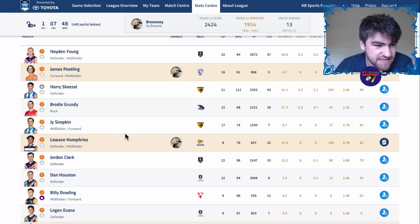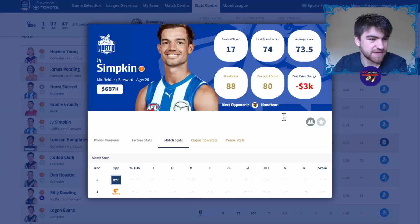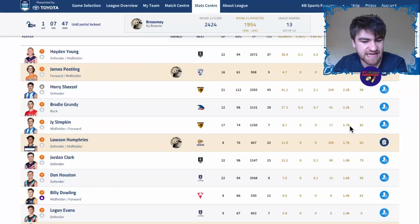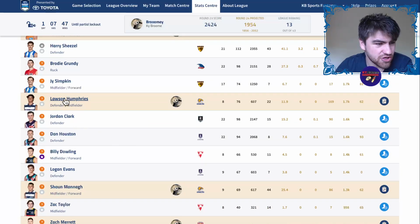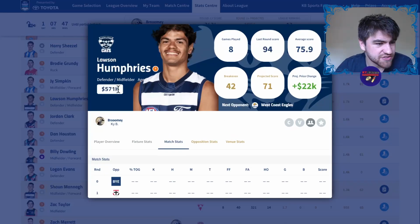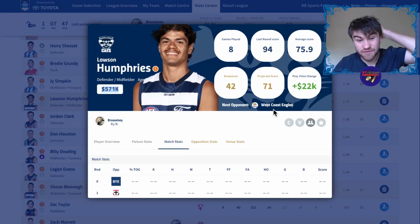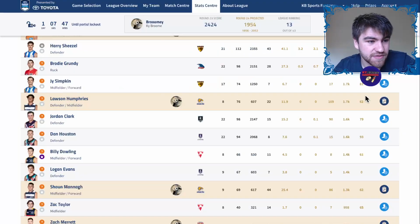Jai Simpkin, understand this, as he's just not putting up necessarily big numbers, and you can just jump straight to Jeremy Cameron. Lawson Humphreys, I think he's got a lot of cash on the back burner there to be able to put up. You can almost jump him straight with a rookie to another. If you combine two rookies, you could get even a Jack Sinclair, and that could be really, really powerful. Jordan Clark, tough matchup.